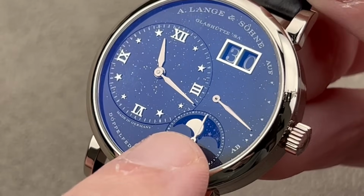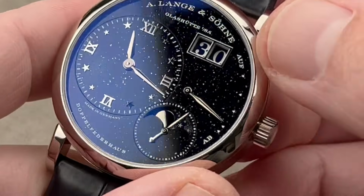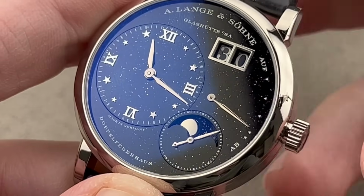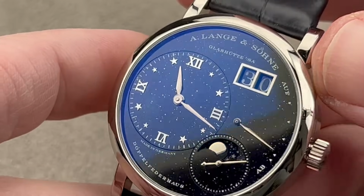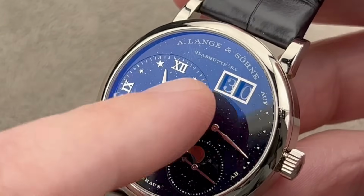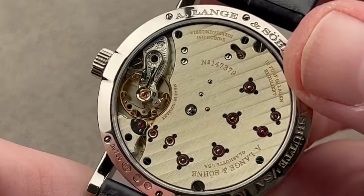We have a solid gold moon phase disc that only needs to be adjusted once every 122 years, a power reserve indicator from down to up, and the watch has a hacking seconds function, so you can synchronize the seconds hand if you wish to a reference time. 3 days of power reserve, a beautiful combination of enamel, metallic flakes, white gold hands, indices, numerals, and date frame. Flip it all over, the movement, gorgeous.